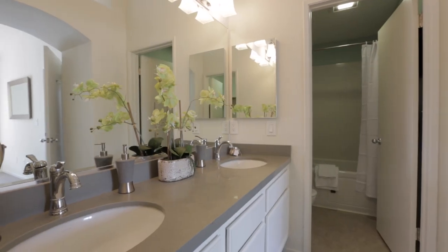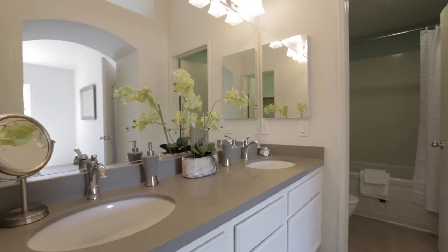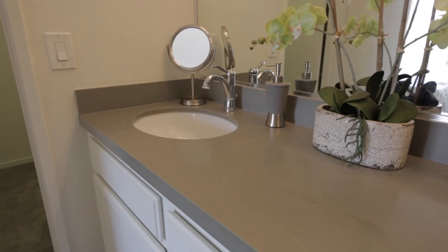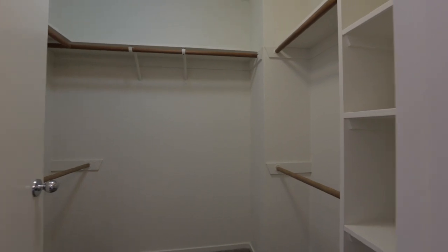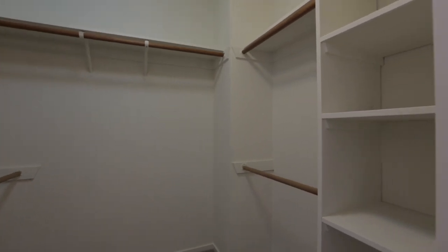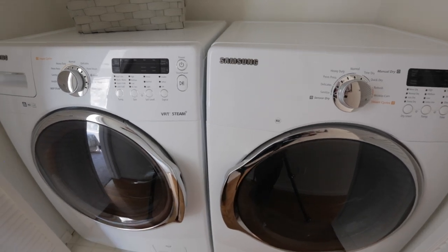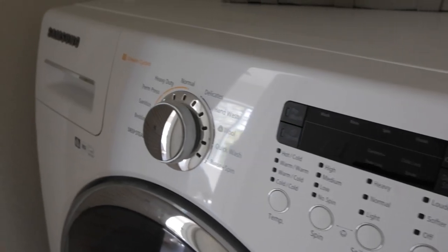The master bathroom offers a clean and contemporary design, with shower over large deep-soaking bathtub. An updated vanity with quartz countertop provides both his and her sinks and a spacious walk-in closet allowing for extensive wardrobes. Right down the hall is a laundry closet featuring side-by-side washer and dryer.